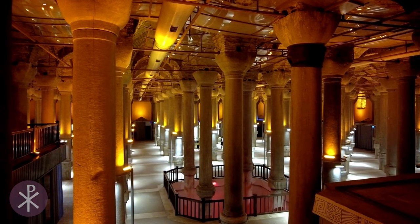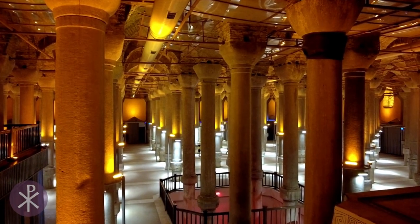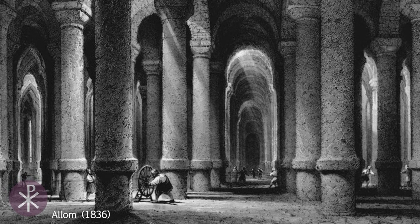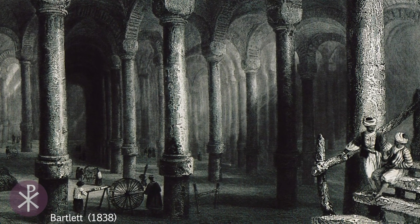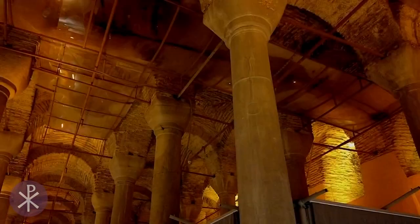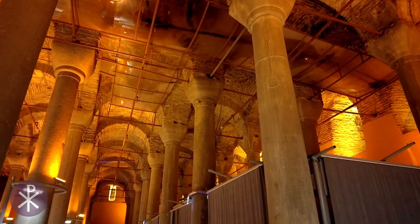By the Ottoman era, Binbirdirek Cistern no longer functioned as a water storage facility. Travelogues describe the cistern being used in the production of silk as early as the late 15th century. In the 19th century, it was again used as a workshop for silk spinners, as can be seen in drawings from the period. In the 20th century, it was first used as a warehouse before becoming a museum.